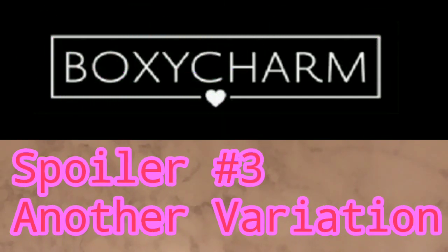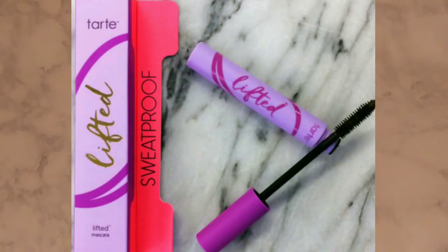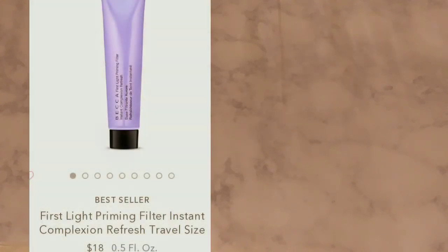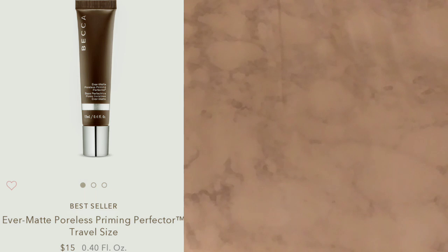And the third spoiler is another variation of one of 3 products that you will get. I will have again the products scrolling across the screen. Variation of House of Lashes, Tarte Lifted Mascara, which retails for $23, and then a Becca Travel Size Primer, and you can get one of the 3 if you do end up getting a primer. The first is the First Light Primer, which is $18. Then the Backlight Priming Filter, which is also $18. And then the Evermatte Poreless Priming Filter, which is $15. And again, this is a travel size.